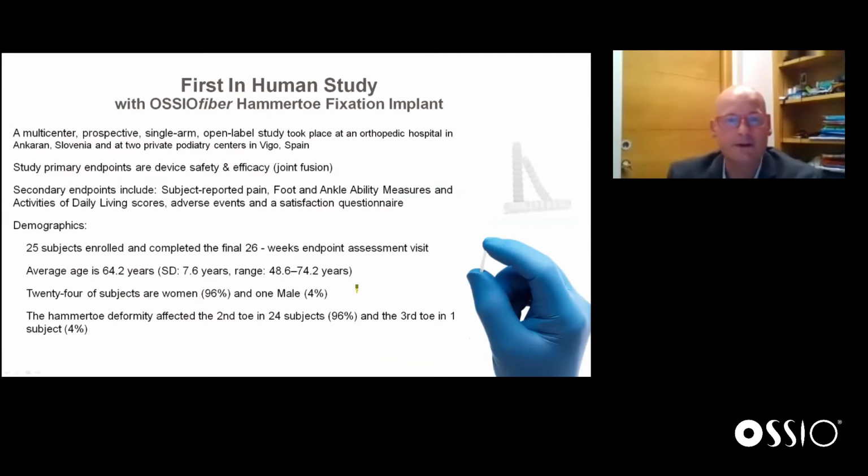Okay, so as Kim mentioned, I am the co-principal investigator of the clinical trial with Dr. Yuri Stout from Slovenia. This is just a capsule summary of the first human OSSIOfiber hammer toe fixation implant. Hammer toes are hammer toes. We're not cracking chests here. This isn't cardiothoracic surgery, but nevertheless, very, very common procedure. And Chris will take us through what this allows as the initiation for the rest of the pipeline.